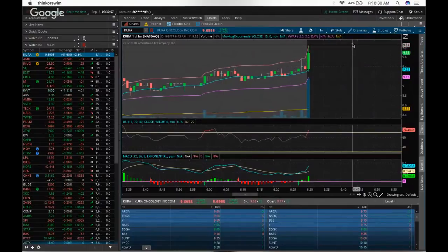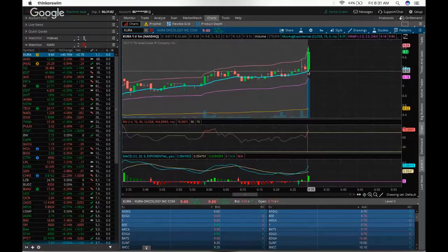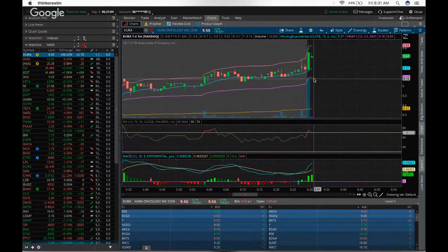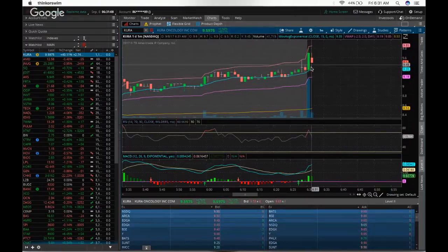We got a lot of momentum going up, and this is the 1 minute chart. Still holding above the EMA, still holding above the purple VWAP line. And can we get a little bit of a pullback? I'd like to try to get in anywhere around like 937.